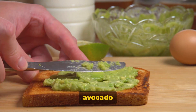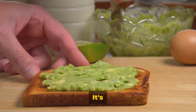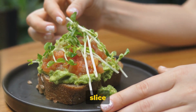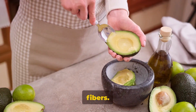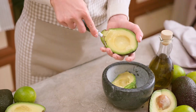Then there's avocado toast, a millennial favorite that has taken the world by storm. It's as simple as it sounds. Ripe, mashed avocados spread over a slice of toasted bread. But don't let its simplicity fool you. It's a dish packed with heart-healthy fats and fibers. But the versatility of avocados doesn't stop there.